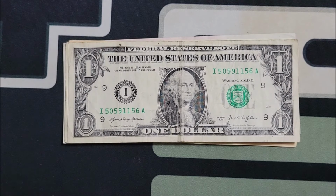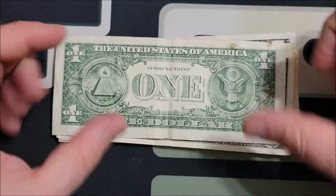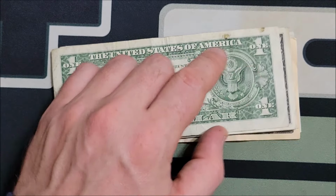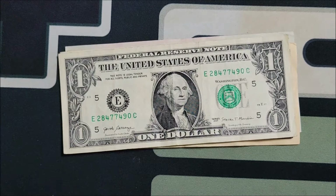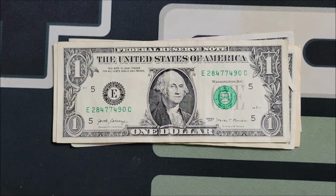2021 $1 note. And nothing going on there. Back of the note. Also, some free boogers or whatever the heck that is. We'll just move along and pretend we didn't see it, right? A little too beat up to hold on to. Another pretty folded up $1 note, but these are all circulated for my wallet, so.